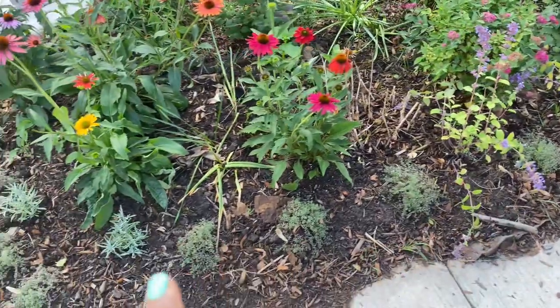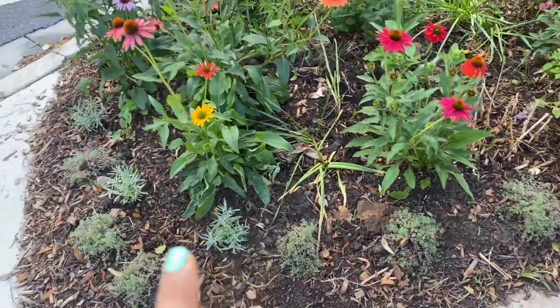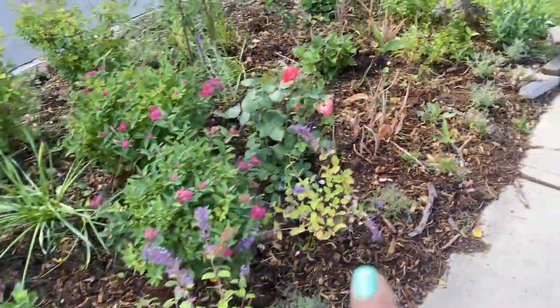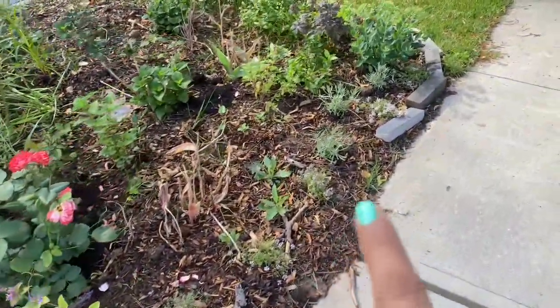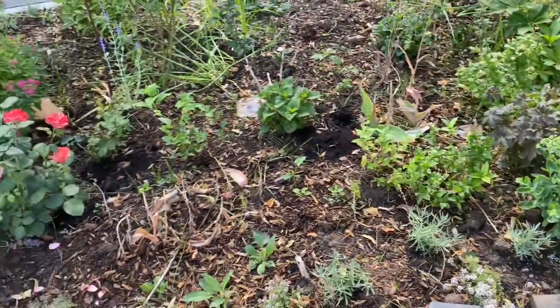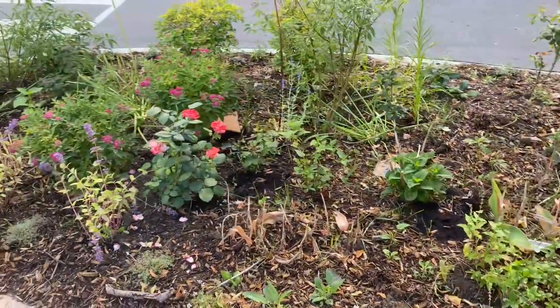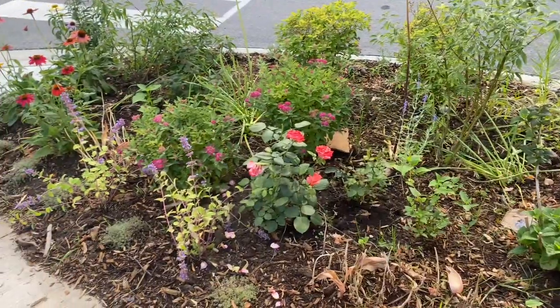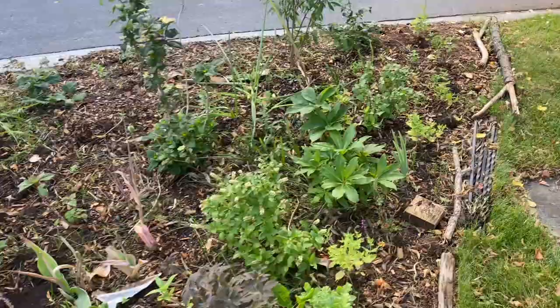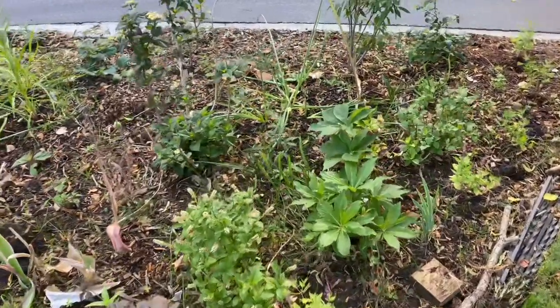I do have some woolly thyme, some lavender that I planted here, and what else did I add here? I added some more creeping thyme here and lavender here as well, and some ajuga on the other side. So that's what I've been doing here. I've been adding some ground cover type things here so that it offers a bit of weed control and it's going to look nice.